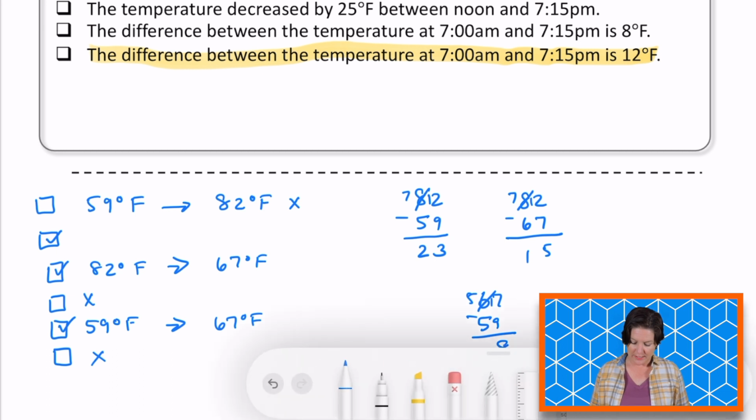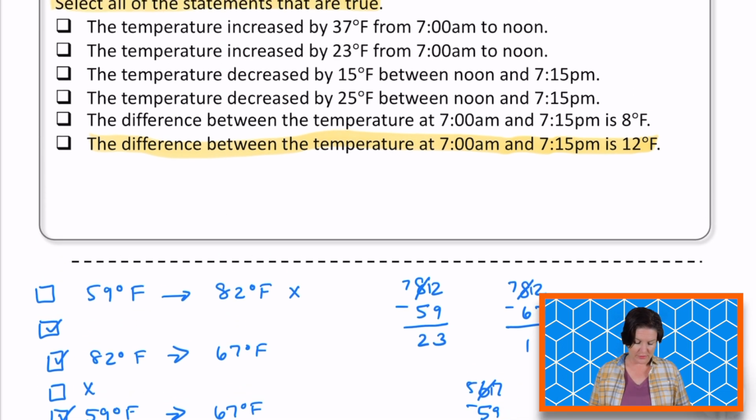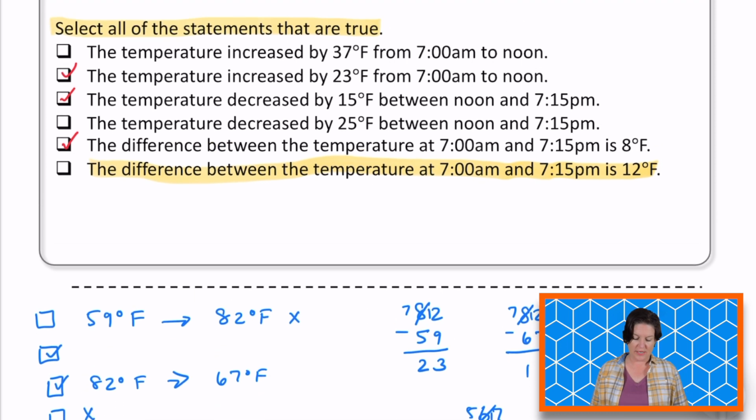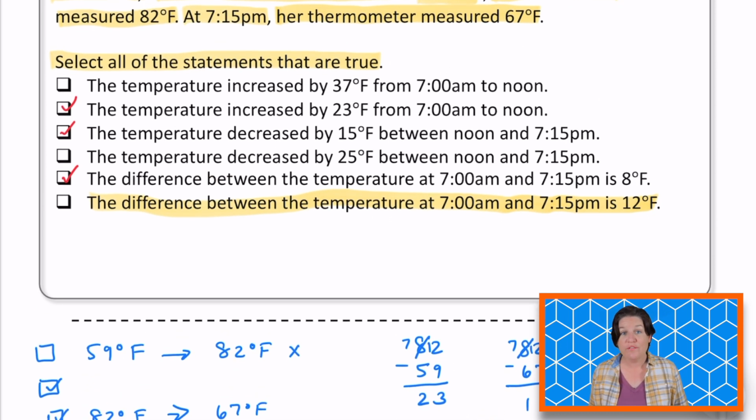So we need to go ahead, and I need to make sure that I've locked in my answers. So it's this one right here with 23 degrees. It is this one right here with 15 degrees, and the second from the last one right there with 8 degrees Fahrenheit. All right, so that's how you solve this one. Go ahead and pause the video. Make sure you jot down all the notes, rewind it if you need to, and when you're ready, let's close out this video lesson.